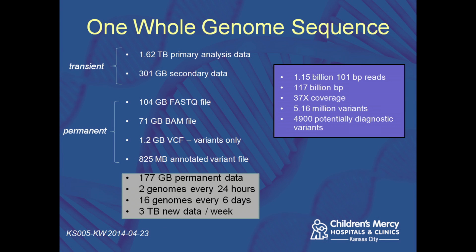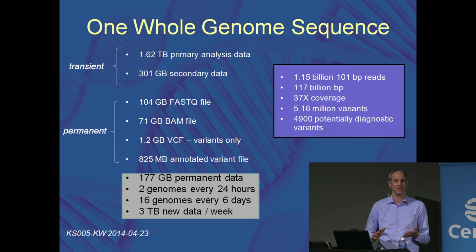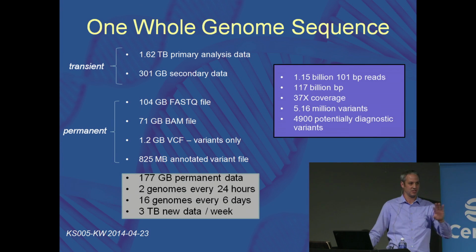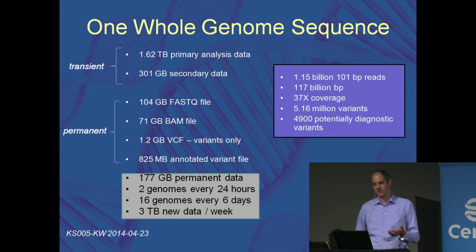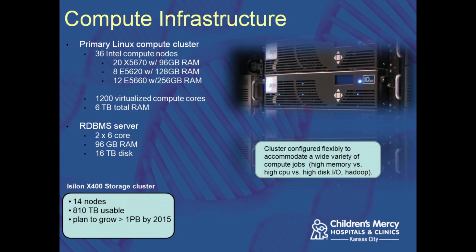And with our new sequencers, this is just part of the output of our sequencing center right now. We're able to do 2 of those every 24 hours, or if we run a slightly different configuration, we're going to do 16 of those every 6 days. So just in whole genome sequence, which is just part of what our center's doing, we're producing 3 terabytes of permanent data every week. So it takes a lot of computers to deal with this.